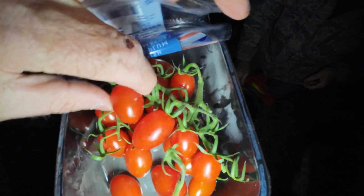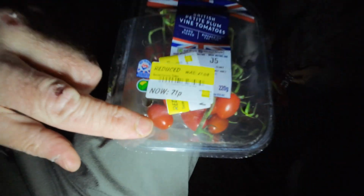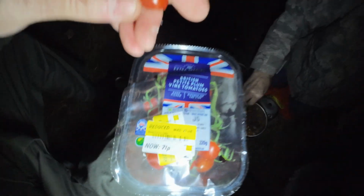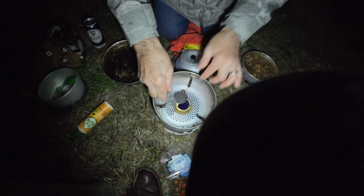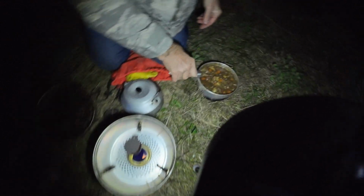As you'll see, these were on the budget. These were 71p, reduced from £1. Was £1, now 71p. Because we love a bargain. Yeah. Norfolk and still. That's how we survive. Turn the heat up a little bit.